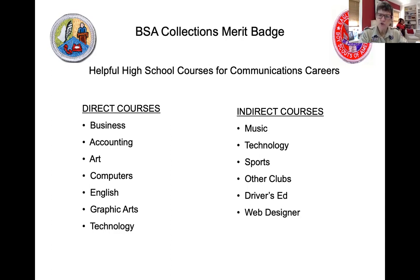They don't seem like they're directly related to the collections, but there are extra life skills that you just might need. If you want to collect wine, then you probably should have adult experience in wine. If you want to collect stamps, you might need to know history to understand some of the historic significance with some of those things. If you're an art collector, you'd obviously want to know about art.